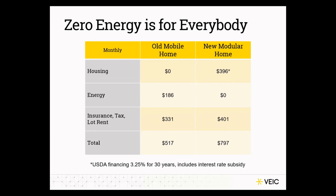But you can see while the total cash flow on a monthly basis is higher, there are so many benefits that they are experiencing for this additional $270, $280 a month. And they're extremely happy with this decision. But this is something that we're continually working on with regards to trying to drive the cost down.